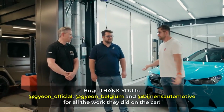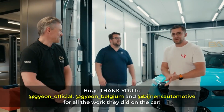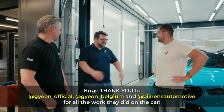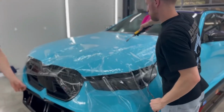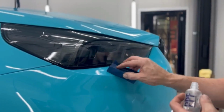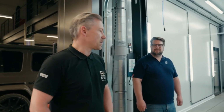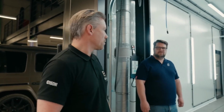What have you done actually? I know roughly, you did all the hard work, but you can better explain what has been done to the car. We just made it happen for you. Yes. We did a full front PPF on the car with ceramic coating on it, and also a top coating on the rest of the car, and some ceramic coating on the rims, and also the leather.